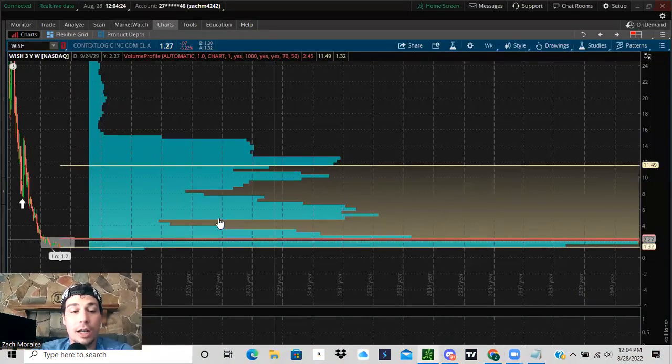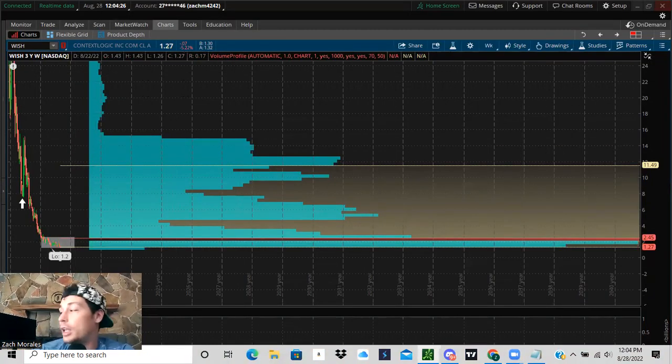We're going to go into the chart now. What we are looking at right now is the 3-year weekly chart. All of this info right here is what's known as our volume profile. This shows you volume by price. Most people are familiar with volume by time. Volume by price is going to be a critical edge in the market.